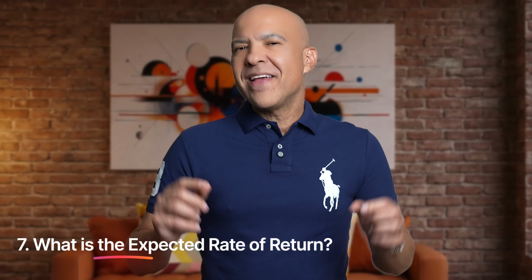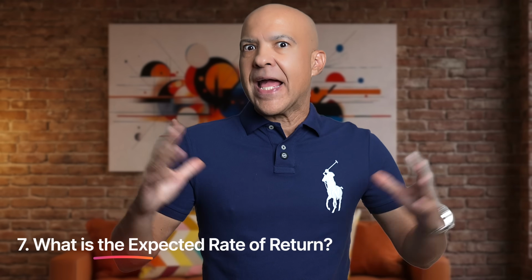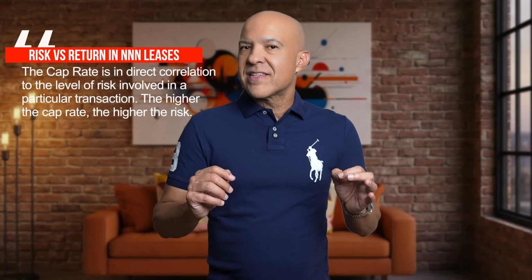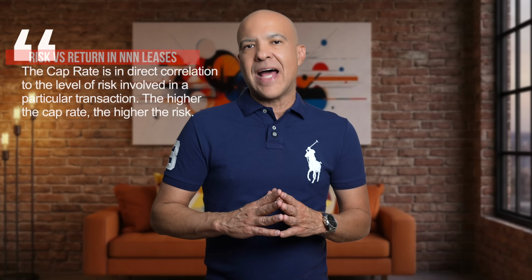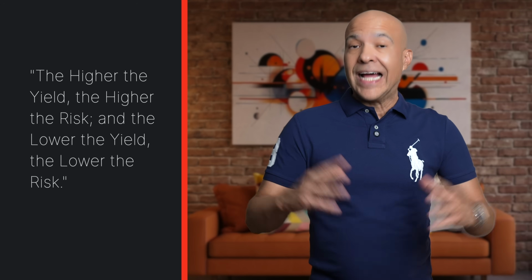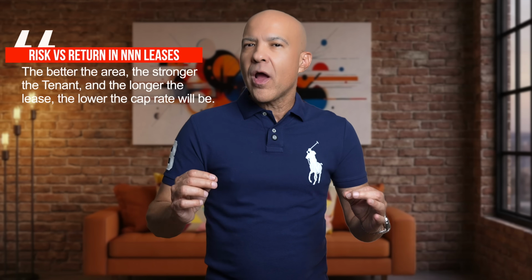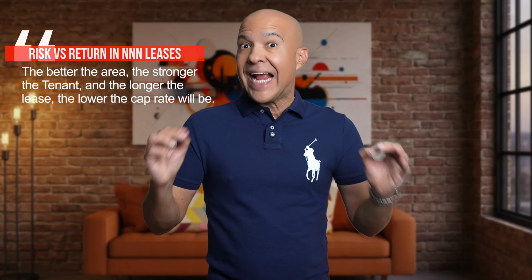And now, what is the return or the cap rate that I can expect from those triple net leases? Like any other type of investment, the cap rate is in direct correlation to the level of risk involved in a particular transaction. The basic concept of investment is that the higher the yield, the higher the risk, and the lower the yield, the lower the risk. That also applies to triple net properties. The better the area, the stronger the tenant, and the longer the lease, the lower the cap rate will be.